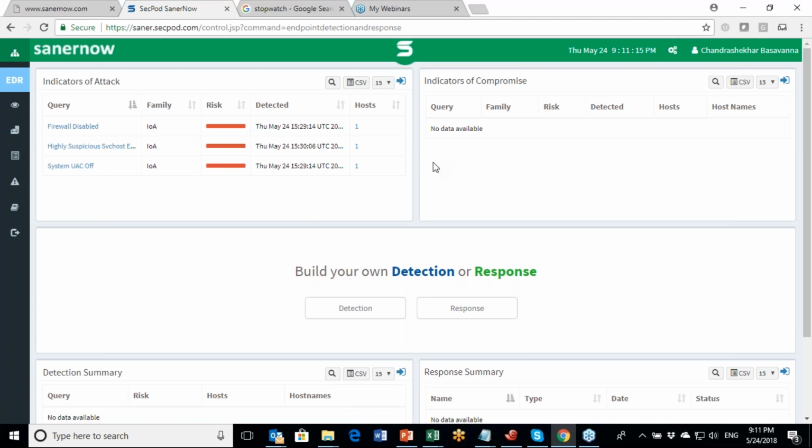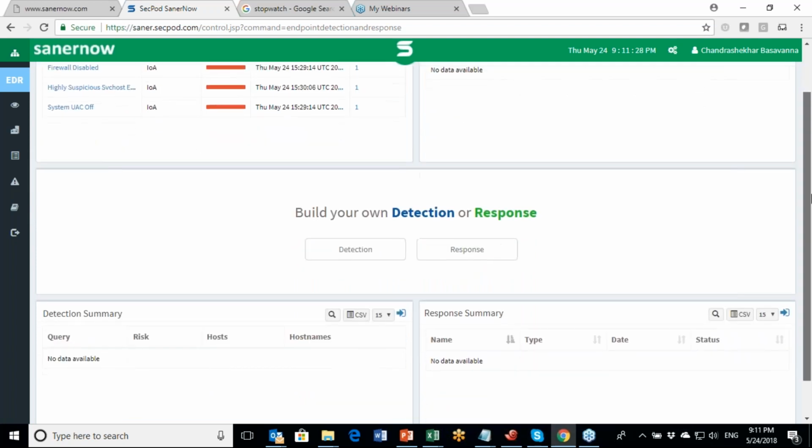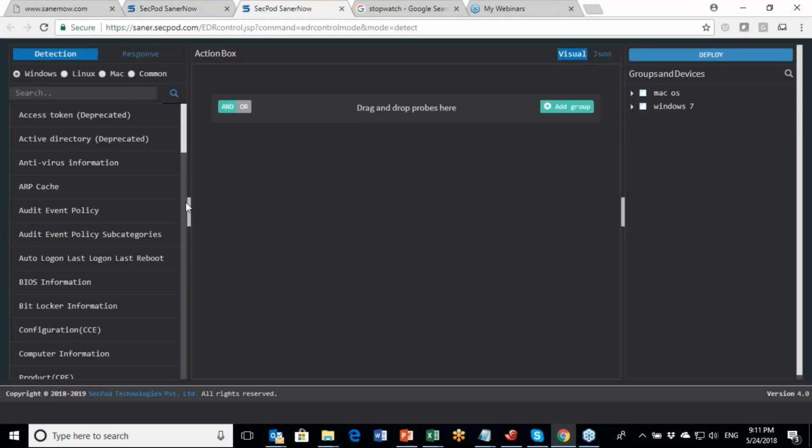So we have a good number of these rules that can identify potential indicators of attack. We also have a threat intelligence feed to detect indicators of compromise. And this tool has the flexibility where you can create your own detection rules to identify a potential attack pattern.